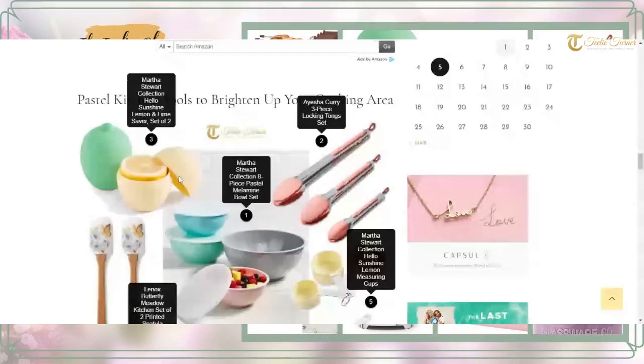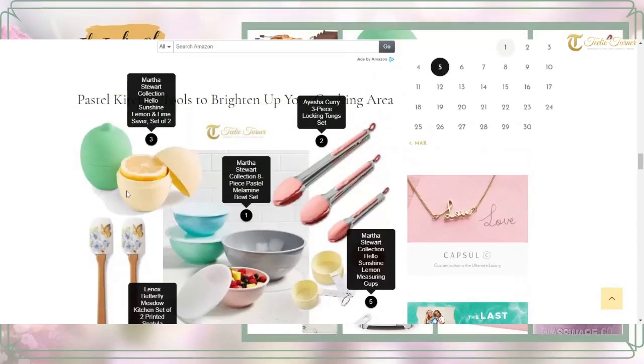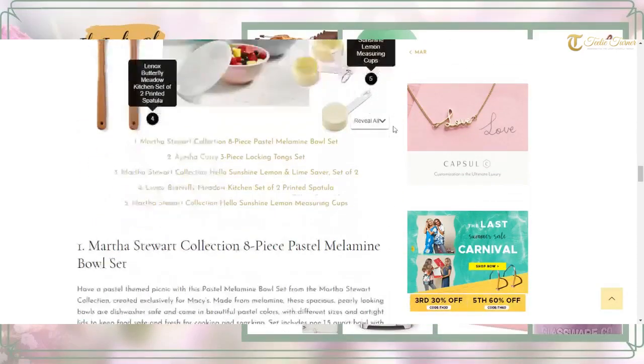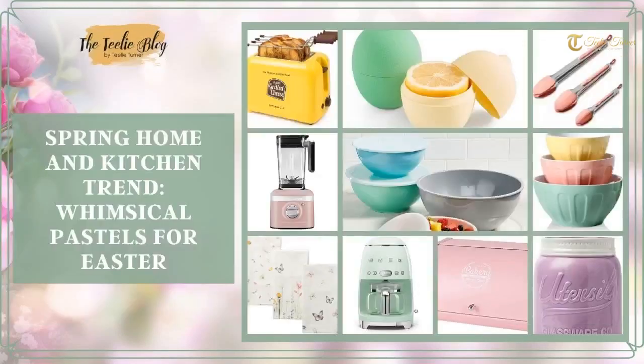And I believe this is what we're going to be reviewing later. In number four, we have the Lennox Butterfly Meadow Kitchen set of two printed spatula. Those are really pretty. And in number five, it is the Martha Stewart Collection Hello Sunshine Lemon Measuring Cups. And those measuring cups actually match our little lemon lime saver up here. Okay. And we have our links here again and all of our descriptions. So let's go on over and look at the first product to review. I will just stop sharing so that I can reshare. It won't be long.